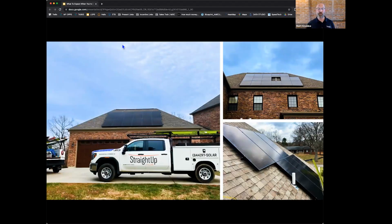So this is actually what the job that we've been following through the process looks like built. So there's the 3 arrays. And if you remember back from the original proposal that the customer saw during the sales process, it looks a little different. Actually, it looks a lot better because our design department is conscious of aesthetics. So they design the best looking array for the shape of your roof.